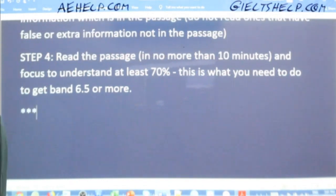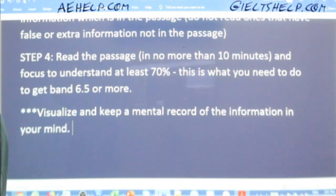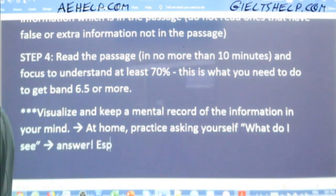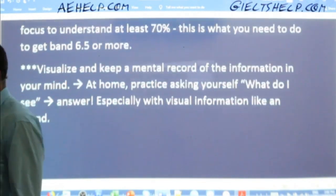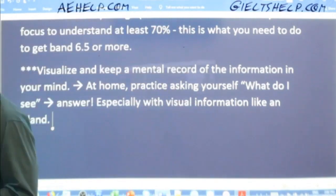What you need to do, importantly, is visualize and keep a mental record of the information in your mind. At home, practice asking yourself, what do I see? And of course, answer. Especially with visual information like an island. So here we're reading about an island. Islands are visual, they're real, they're physical. You can see them. So when you're practicing at home, ask yourself, what do I see? Keep a mental record. Let's do this together.